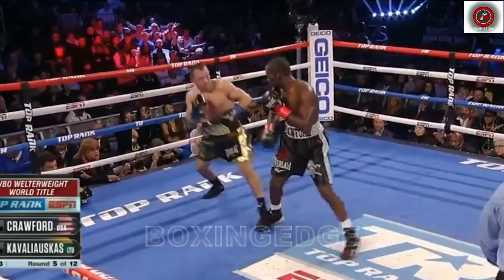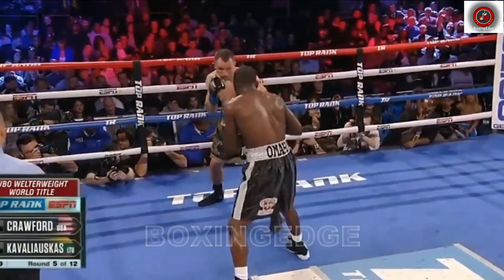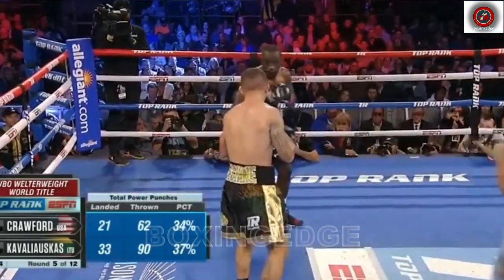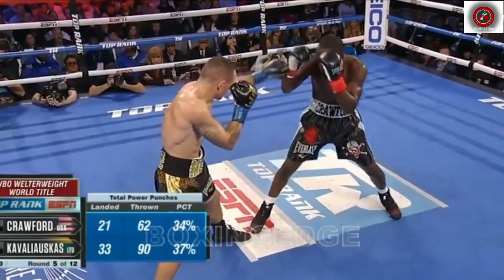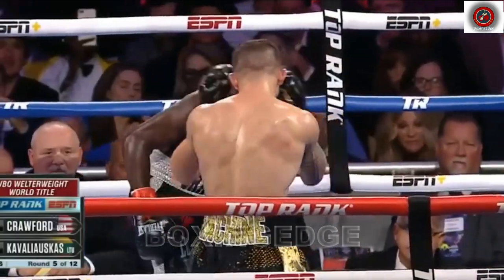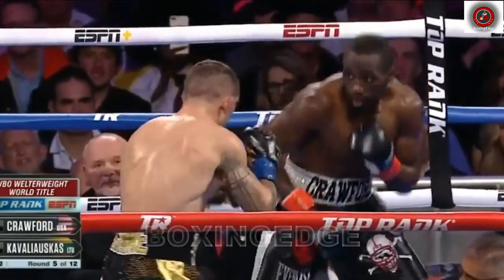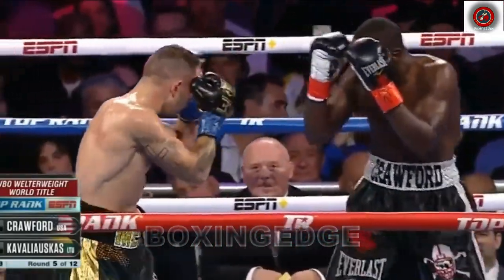In the last 2 rounds, Kavaliauskas is enjoying a 37-24 edge in punches landed. There are the power punches where he has a 31-21 connect advantage. Right now Crawford wants to be first. That's what he's doing right now. And he wants to be last. He wants to start the exchanges and he also wants to finish the exchanges.